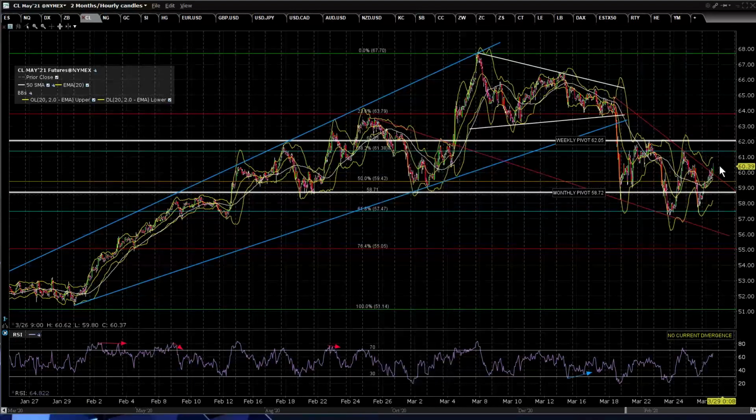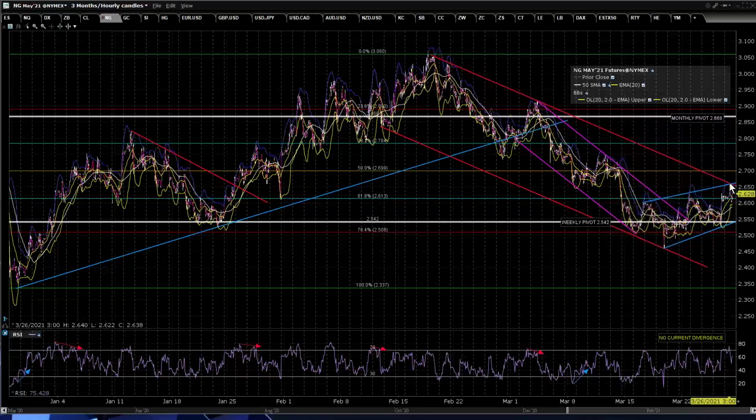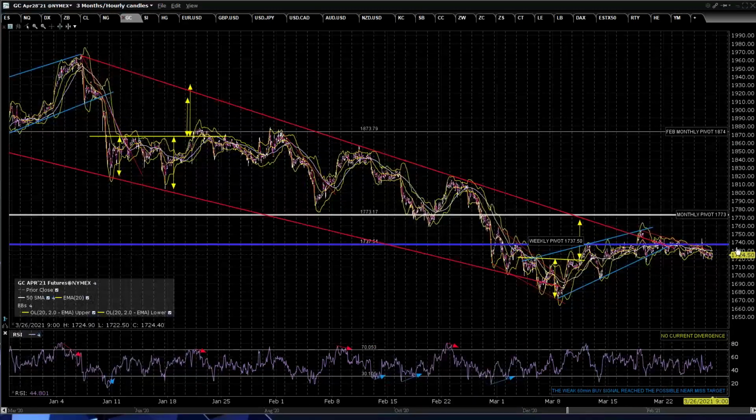CL's broken short-term declining resistance. Wasn't a strong trend line, not necessarily that significant. A little hard to get anything from the pattern set up at the moment. NG is almost back up to, but not quite reached, this resistance, which would be a very good match if we got up to about 2.66 to 2.67 today, with a hit of this resistance trend line on the possible flag that's forming, and this declining resistance trend line. We could see that today, and we could see a reversal and potentially a lower low into the 2.38 to 2.4 area.